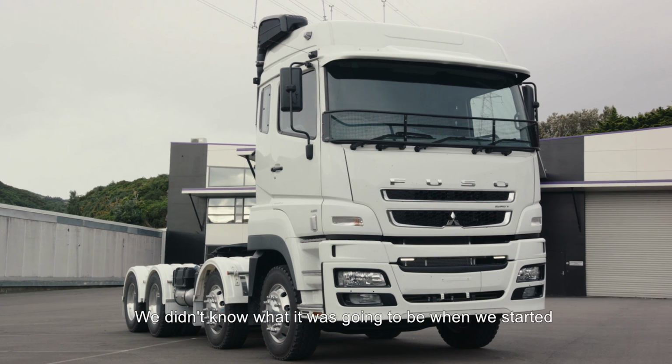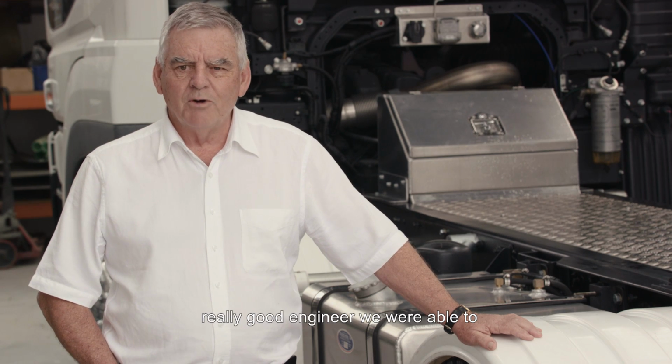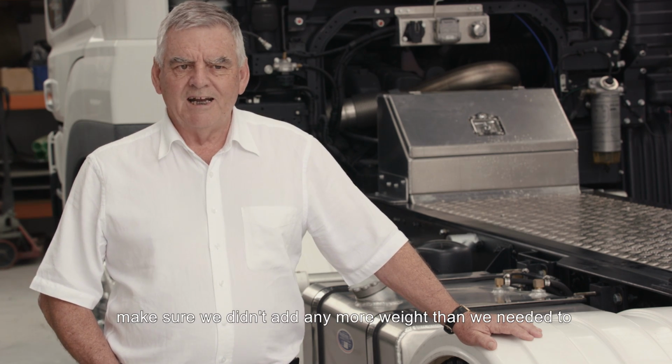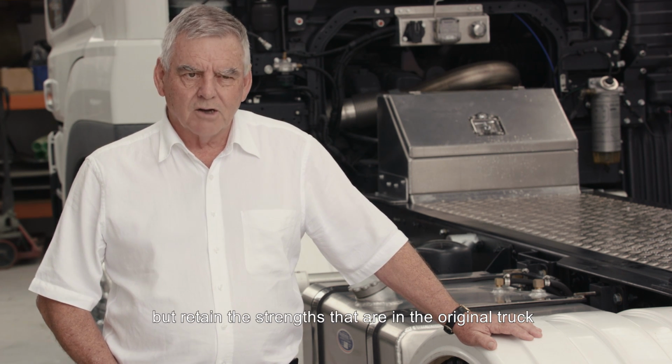We didn't know what it was going to be when we started. We had our fingers crossed, and with a really good engineer, we were able to make sure we didn't add any more weight than we needed to, but retain the strengths that are in the original truck.